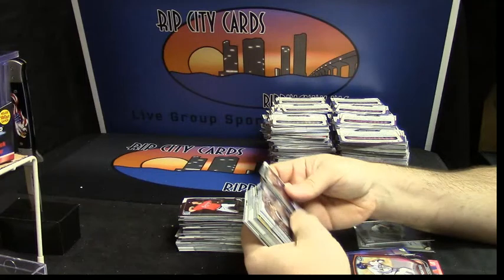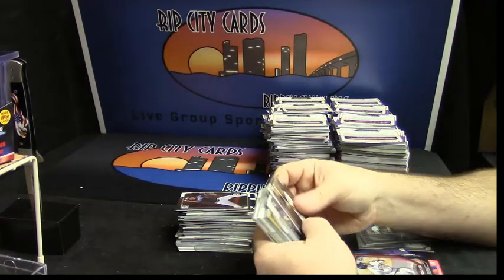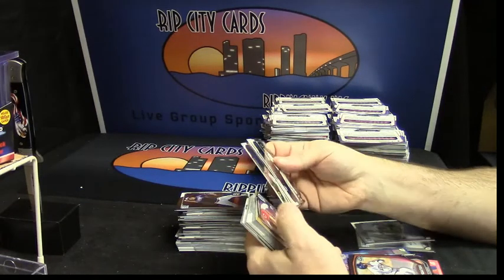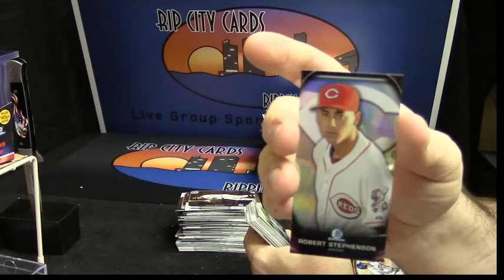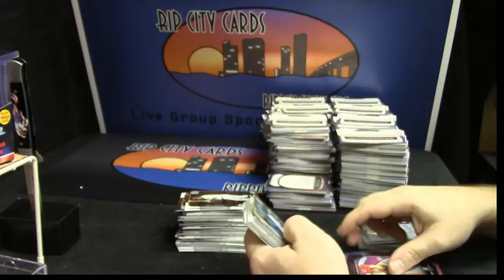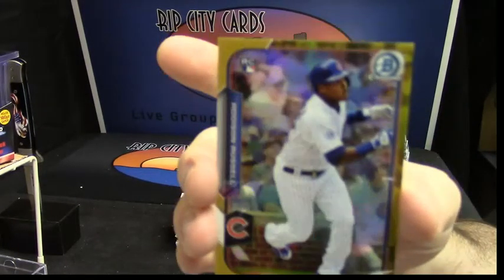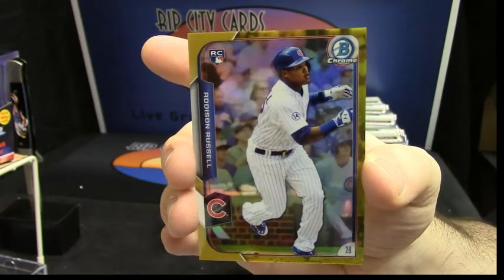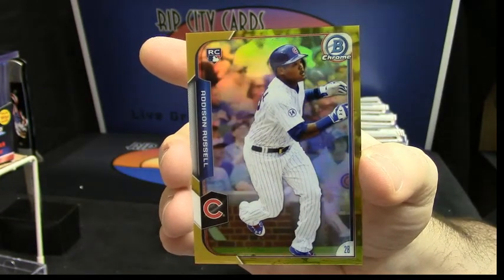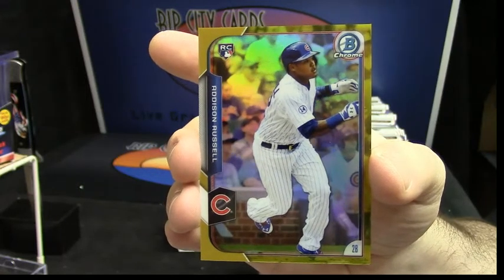I see some gold. I'm not sure if it's in the auto spot. I don't think it is. Robert Stevenson, mini for the Reds. Some ink on this would have been very nice. 46 out of 50 for the Chicago Cubs, Addison Russell. Gold refractor. That would have been nice.